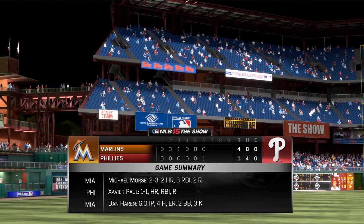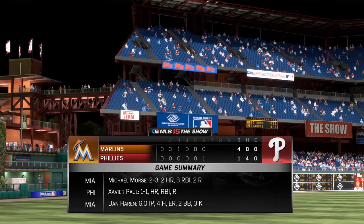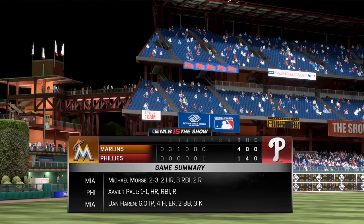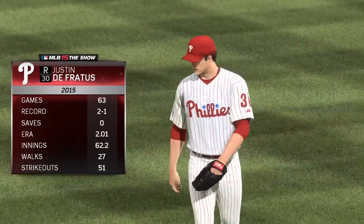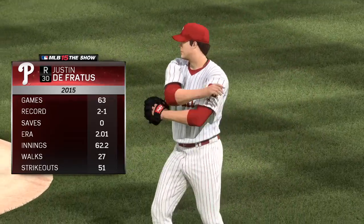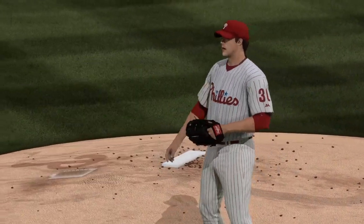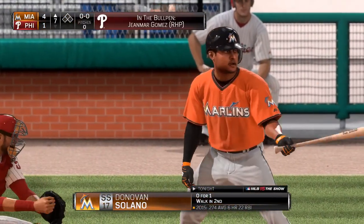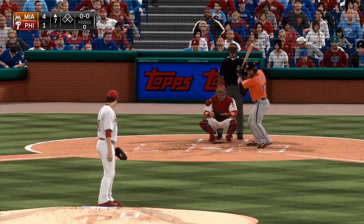Welcome back to Citizens Bank Park here in Philadelphia. It's on to the 7th inning with the Marlins on top, and it's a good time to check out our game summary through the first 6 innings of play. Justin DeFreitas is on to pitch now as he'll take over to start inning number 7. Donovan Solano will step in, a ground out victim last time. Action in the bullpen now as a right-hander begins to throw out there.